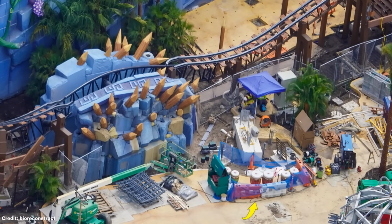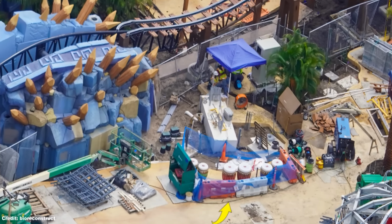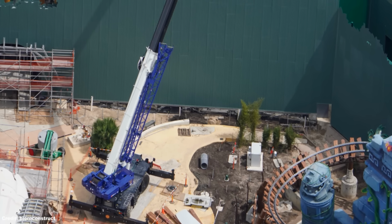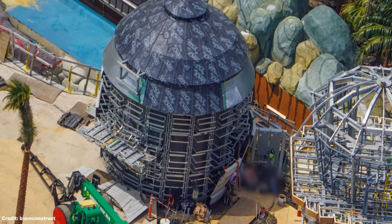Now over in Donkey Kong Country, here are the interactive drums. Eventually crates will be installed behind them with a rhino that will pop out. Various trees and plants are starting to be added around this pathway by the wall. Here's a look at work so far on the themed snack stand called Bubbly Barrel.